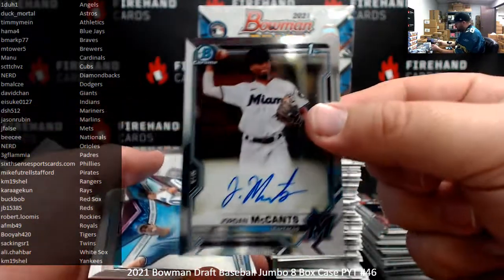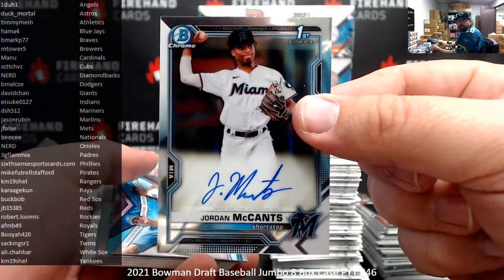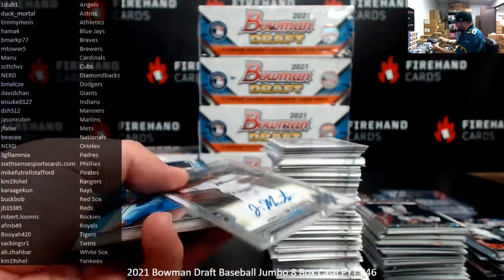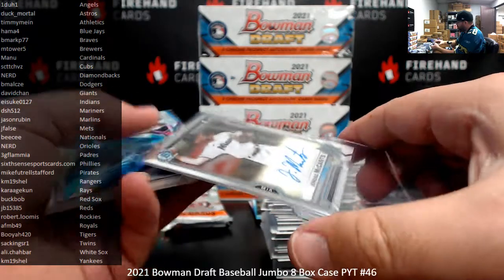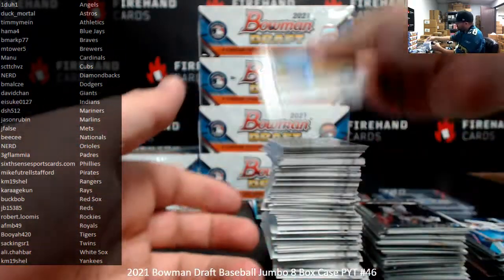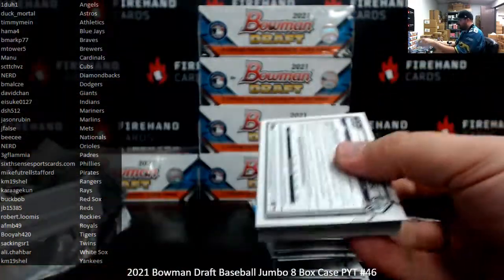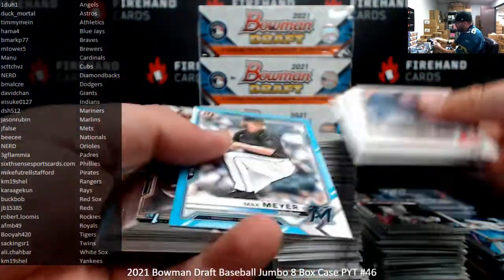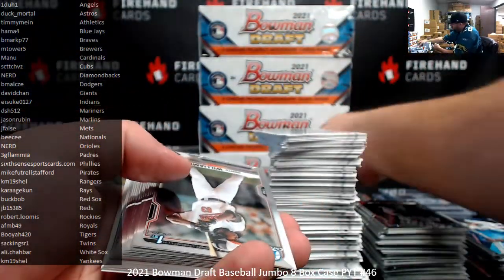For the Marlins, Jordan McCants, the Marlins to Jason Rubin. I mean, even a guy like Casey Mize took him 2 years to get to the big league level. And he may not have pitched in 2020 if it wasn't for the pandemic. So, if there was a full regular season in 2020, it wasn't that short mess that it was, the Tigers probably wouldn't have needed to call him up. Sky Blue Paper to 499, Max Meyer, Marlins.